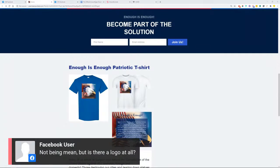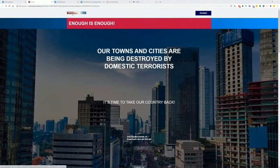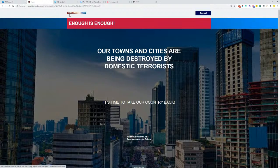Not being mean, but is there a logo at all? There is some kind of logo, USA Citizens United. I'm not quite sure if this is your page, this is your logo. Maybe we would need to make a simpler logo, because images in the background are not the best for logos. So just USA Citizens United, if it would be just written out over here, it would look much better.